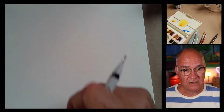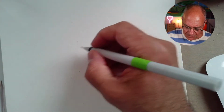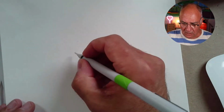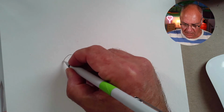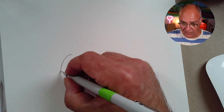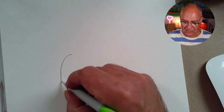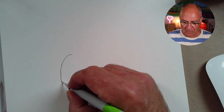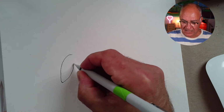So let's go back and have a look. All right, let me show you from here. I'm just going to do a little contour of one of his leaves. I'm just going to study it really slowly, because another phenomenon that I'm noticing right now is different leaves seem to have different shapes.